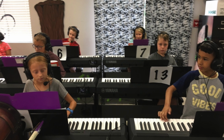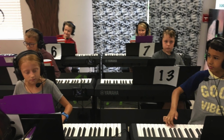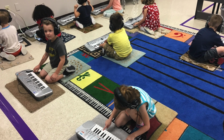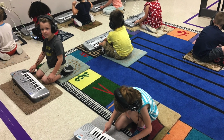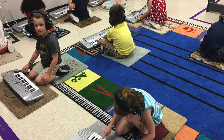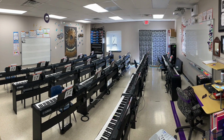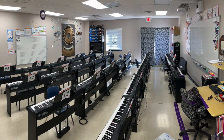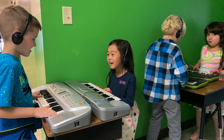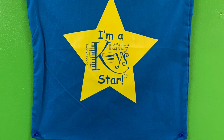I divide my classes into two groups. 3rd through 6th grade is taught in my piano lab on the full-size keyboards. Kindergarten, 1st, and 2nd grade is my Kitty Keys group, and they learn on what I call the Kitty Keys pianos, the miniature ones. Now, in December, I was blessed to get 22 total Yamaha full-size keyboards, but that means that my Kitty Keys no longer fit in my normal classroom.